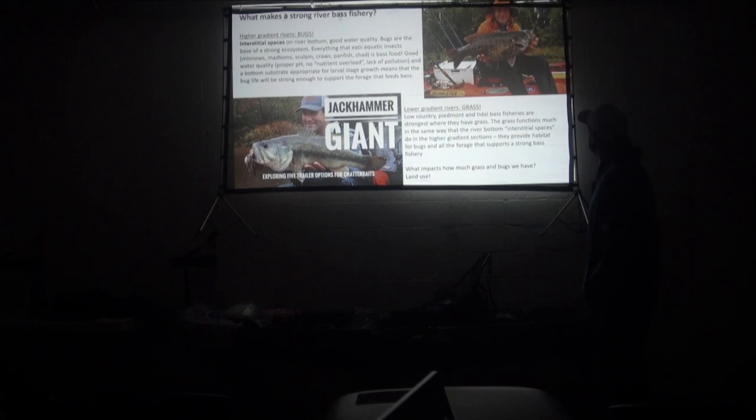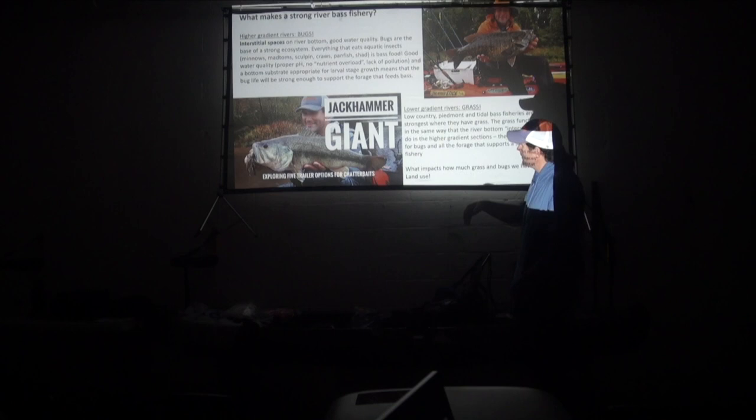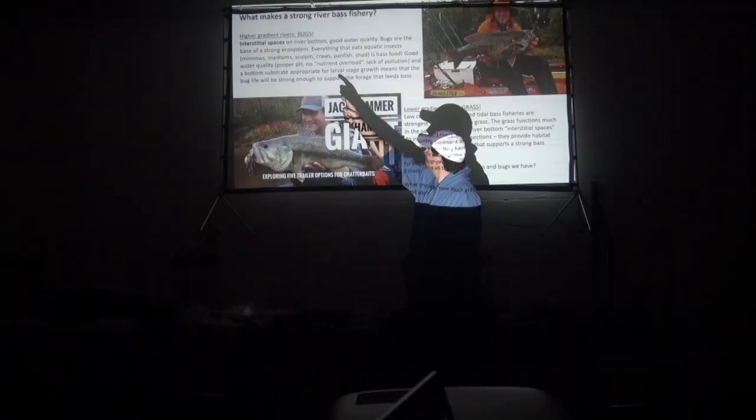That's actually a 6.10 river smallmouth that was in the River Bassin tournament. It was 6.10 out of the Susquehanna. This was actually a largemouth, in a lower gradient river in Virginia. I think that one's about 6.5. Like I just said, I think I jumped ahead on this. But for sure, bugs are the basis of it.